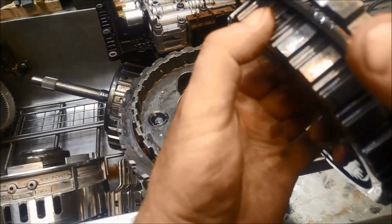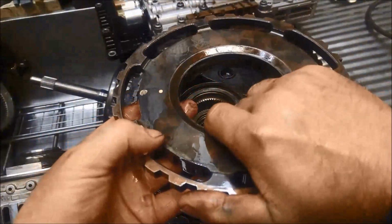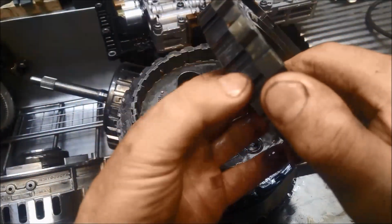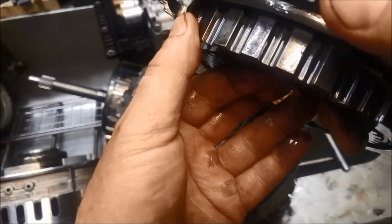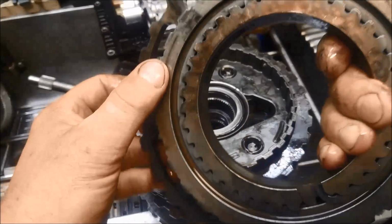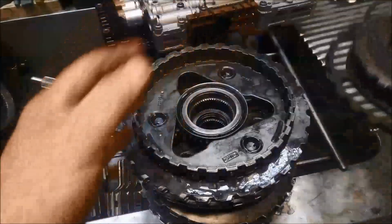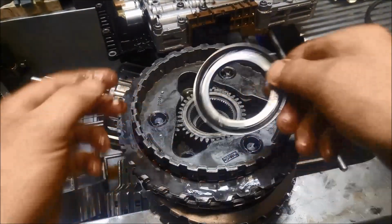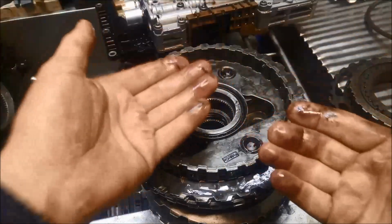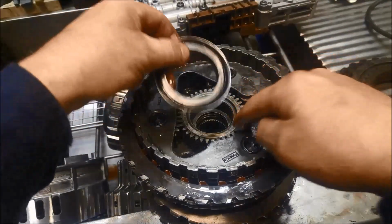Sprag clutch. You can see if you hold, just come off like that, it'll spin anti-clockwise and lock clockwise. Then we've got this Torrington bearing that sits on the front side of the sun gear.